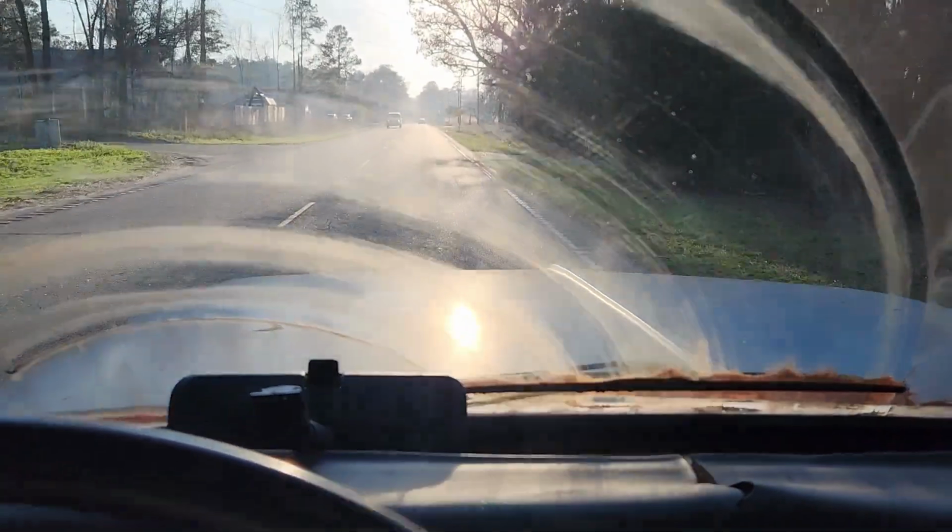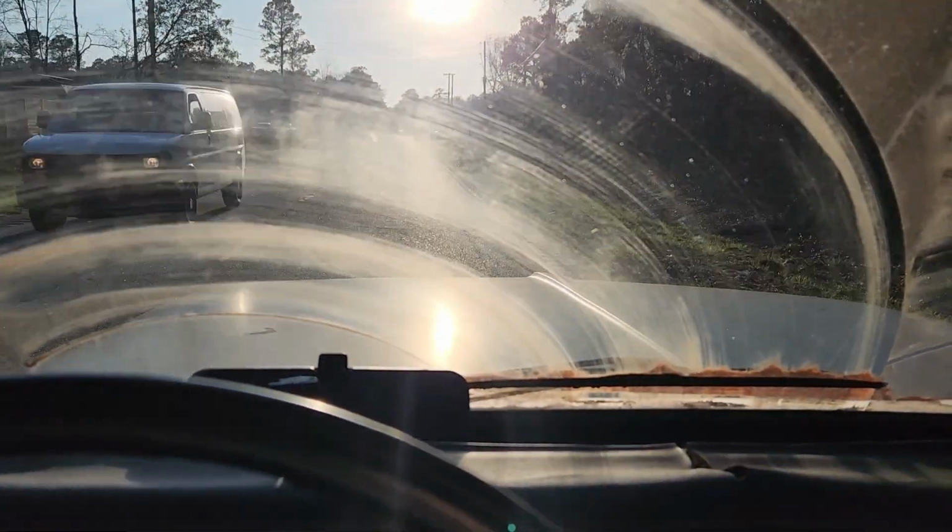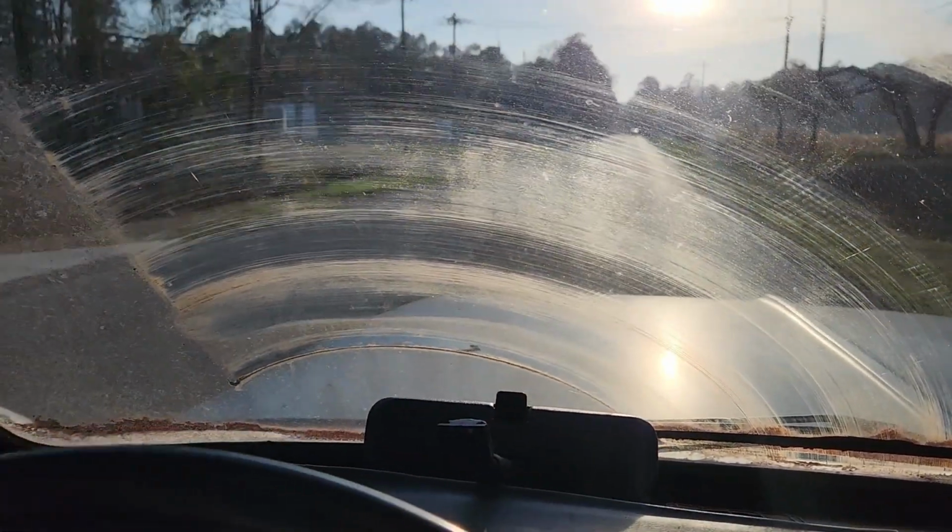Hope you enjoyed riding along this 1972 Highlander Edition Suburban. AutoWorld of Conway, good cars for good people.